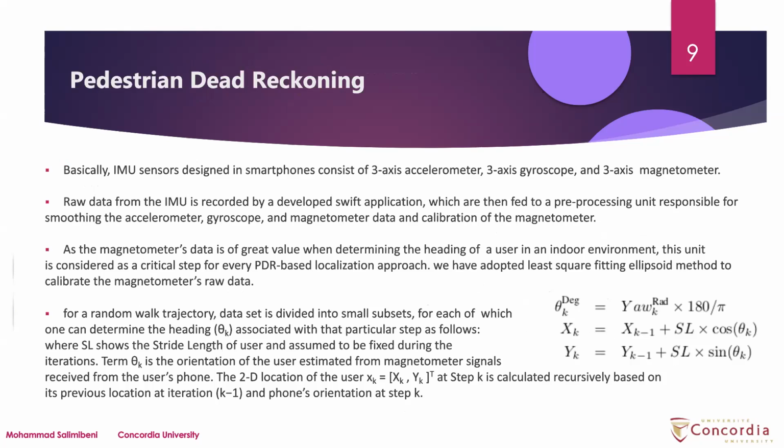and 3-axis magnetometer. Raw data from the IMU is recorded by the Swift application developed for this project, which is then fed to the pre-processing unit, responsible for smoothing the accelerometer, gyroscope, and magnetometer data, and calibration of the magnetometer, as the magnetometer data is of great value when determining the heading of a user in an indoor environment. This unit is considered a critical step for every PDR-based localization approach. We have adopted the least square fitting ellipsoid method to calibrate the magnetometer's raw data.